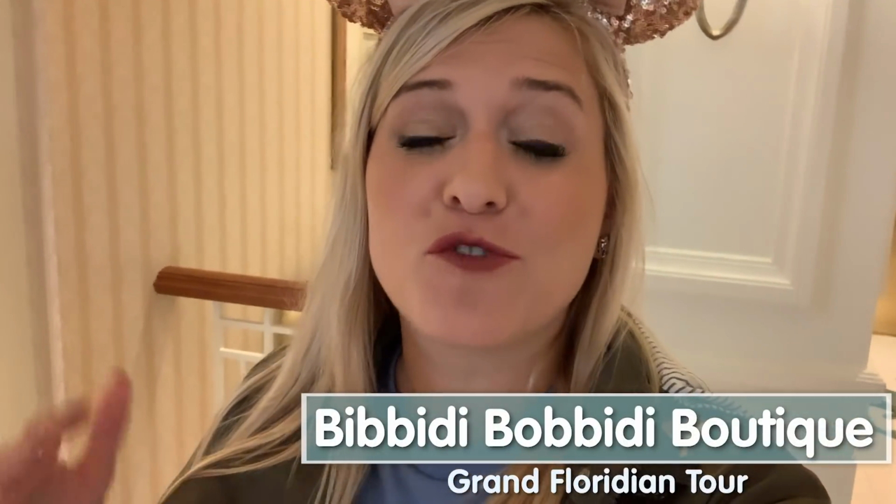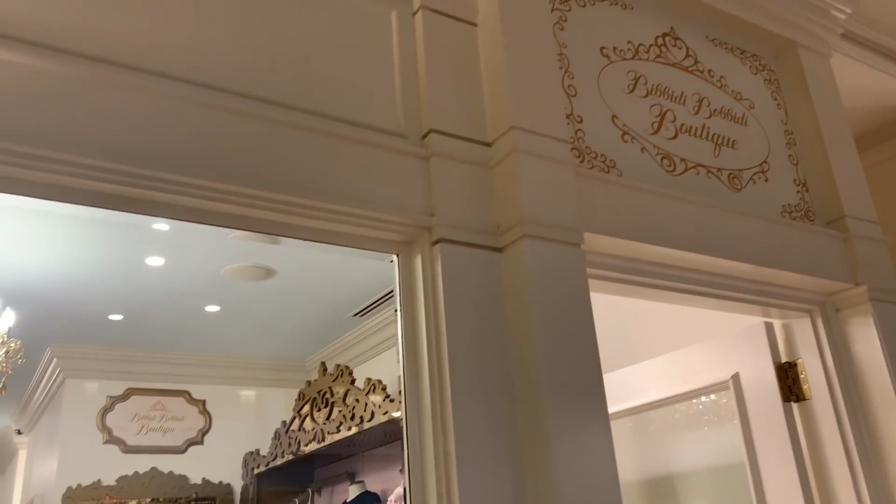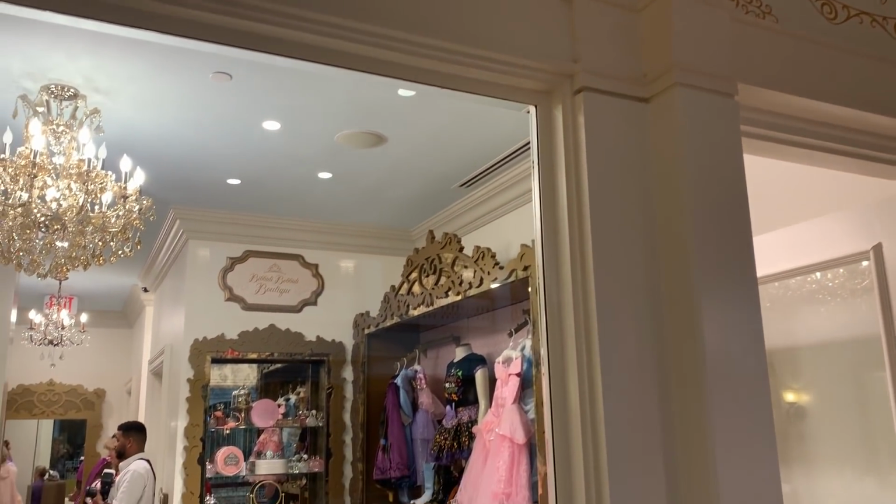A very recent addition to the Grand Floridian is their very own Bibbidi Bobbidi boutique. So just like at Magic Kingdom and Cinderella Castle and over at Disney Springs, you can bring your little princesses here to get transformed.